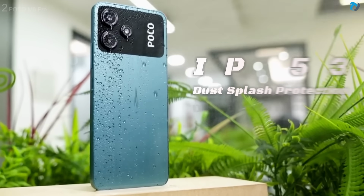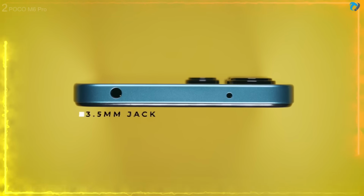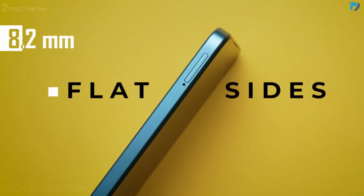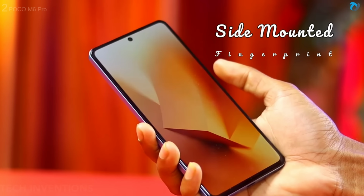IP53 rating protects the phone from dust and splashes. There is a microphone, USB Type-C, speaker grille, SIM card tray, 3.5 mm jack and IR blaster. The sides are flat and 8.2 mm thick. The side-mounted fingerprint sensor is not very quick.